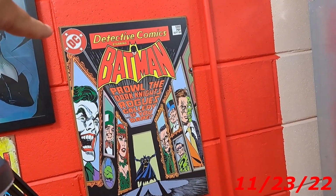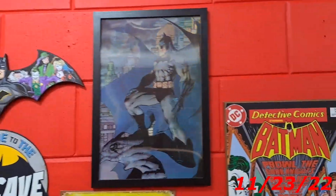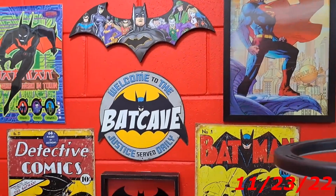This is actually the first ever wooden poster I got, and this was a gift from my little sister. And of course, this great poster. I love Jim Lee, one of my favorite artists of all time. And yeah, I just find his work super motivating, so having that right there. I want to get an Alex Ross Batman poster, but I just haven't found one yet.